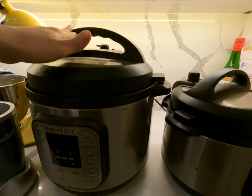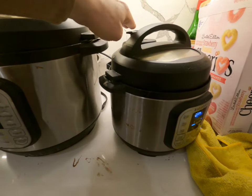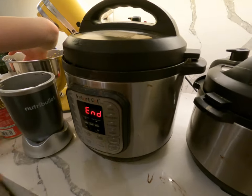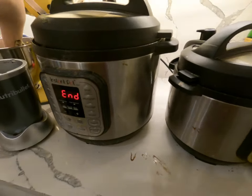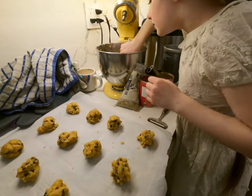We cook the rice and lentils separately, actually, so that it's just easier that way. I used to cook them before Instant Pots, so I used to cook them in a regular pot, but this is just easier. So Chloe's actually baking up the cookies.